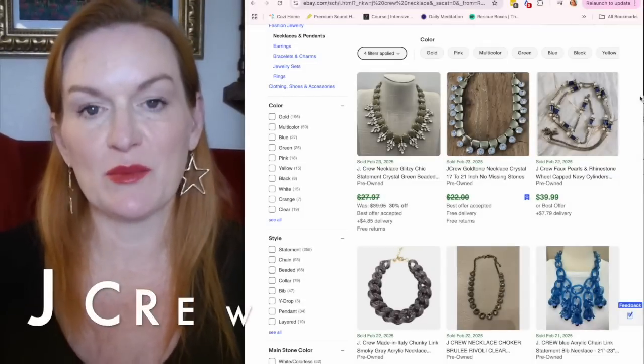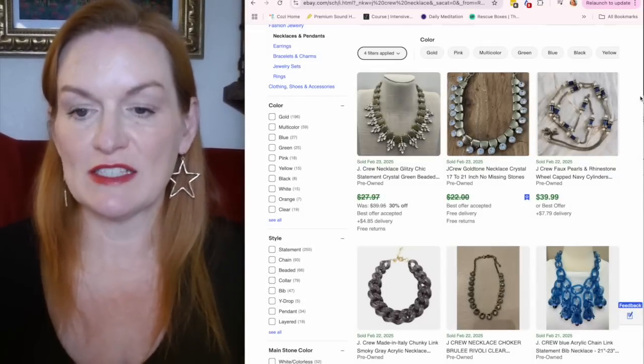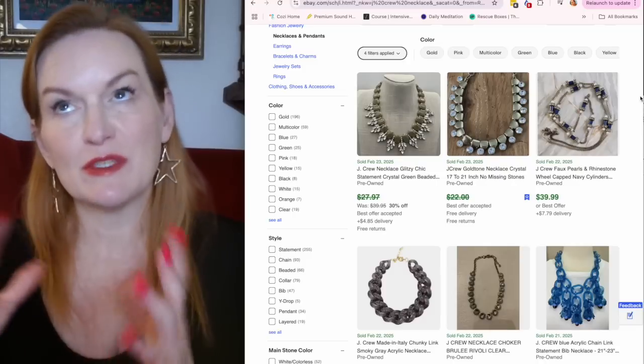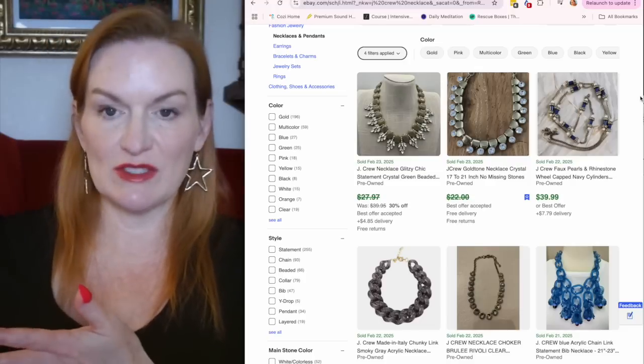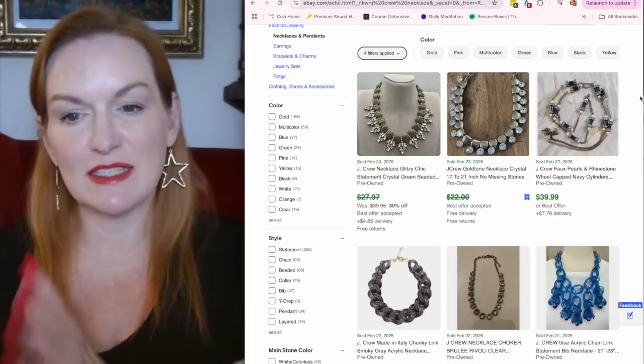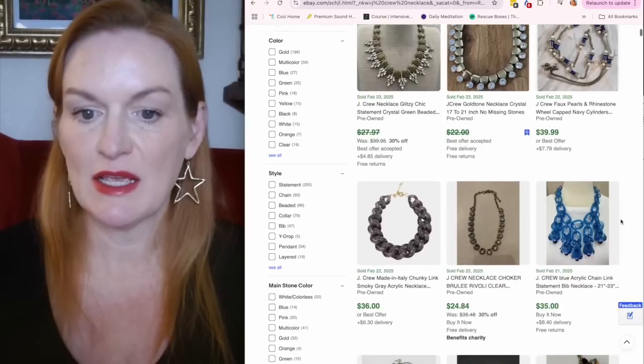The next brand we're going to look at is J. Crew. J. Crew is another brand that sells pretty well for me. It can sell, depending on the piece, some of them sell for 15, 17 plus. Most of the time for me, it's $20 or more is what I'll put on these.